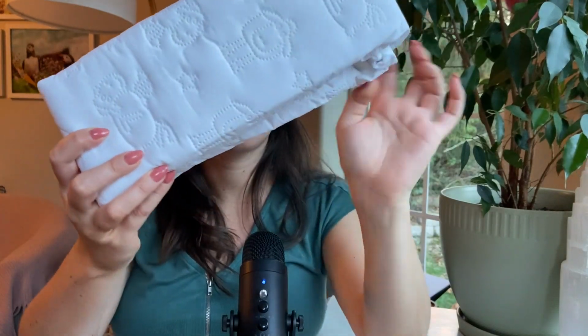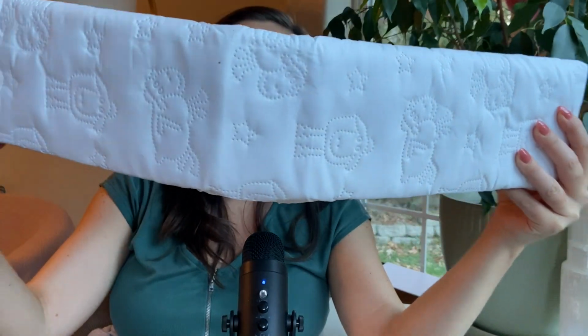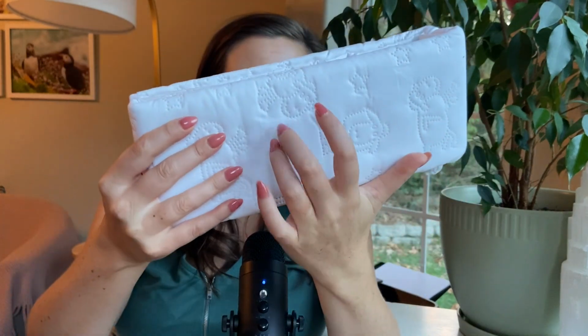And then this, you can't really tell, but it unfolds, and it is a crib mattress topper. Basically, it's waterproof, and you just put it on top of the mattress so that if at night the baby leaks through their diaper or spits up or some sort of liquid gets on the mattress, this is protecting it. It's going to suck if there's poop or pee on the crib mattress, right?